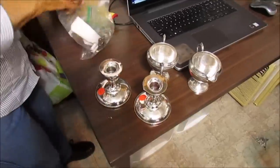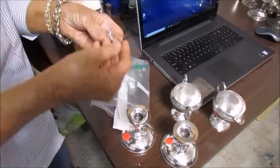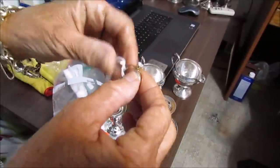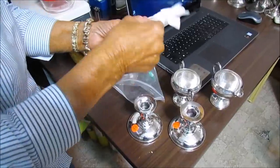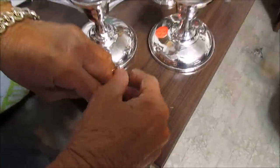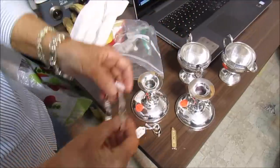Shopping today. Okay, here is a wedding band and a gold ring. I don't know if that's a diamond. I hope it is a diamond. Okay, then I got this cartouche. Then I got the sterling silver bracelet with 18 karat gold on it.